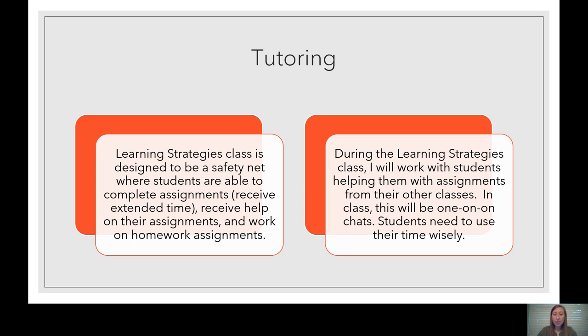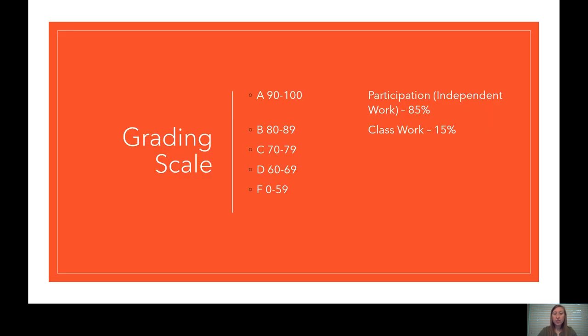Students do need to use their time wisely and take advantage of the time that is provided in the Learning Strategies class. This class is a great tool and a great way to help them improve their grades and get their assignments done. The grading scale: an A is 90 to 100, a B is 80 to 89, a C is 70 to 79, a D is 60 to 69, and an F is 0 to 59.